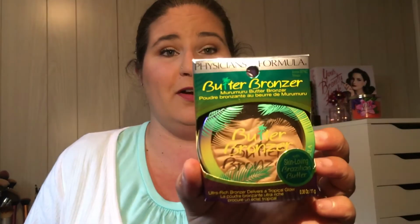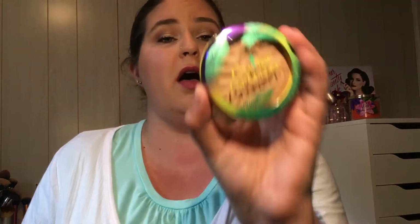Alright, so we're almost to the high-end stuff, but I got one more thing from the drugstore, and I got one of these. This is the Physicians Formula Butter Bronzer, and I got mine in bronzer. It's the butter bronzer in the color bronzer. They had a couple colors. They had light bronze, and then they had bronzer. Now, I've heard a lot of other people talking about this and saying how light the light bronzer was, because really honestly, looking at the two packages side by side, I could hardly tell the difference. So I went with bronzer.